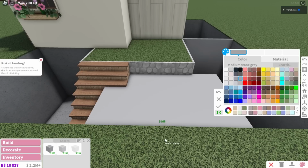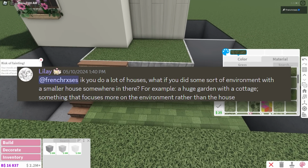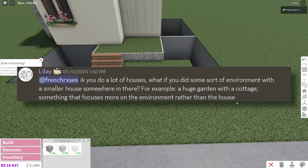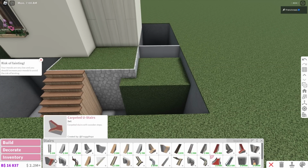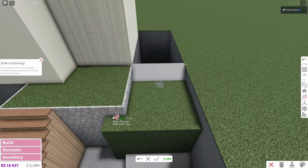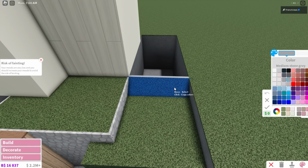So there was that. I think in my Discord server, someone suggested that I make a secret garden home where it's more just the gardening you're focused on, and then the house is kind of like a little tiny statement in the middle of all that. So I tried to incorporate that concept, but obviously I think the house is still the main statement, but I did a lot of decal flowers and decal plants.